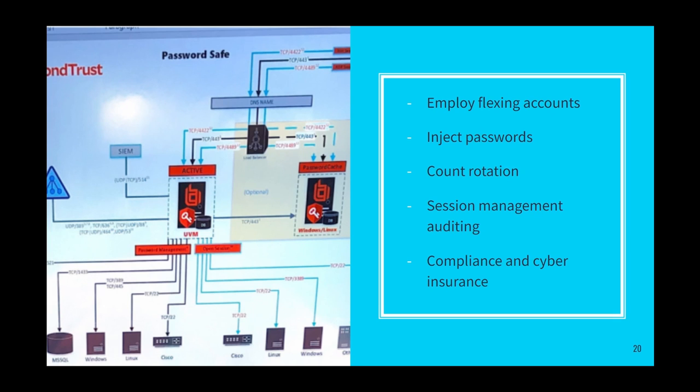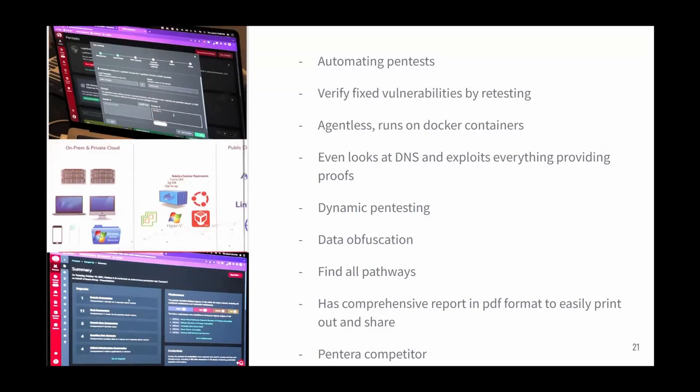Now, for Horizon3, for this company in particular, I had the opportunity to attend a private meeting. Using Horizon3, you can automate penetration tests and verify fixed vulnerabilities. It is agentless and runs on Docker containers. These pen tests look at DNS and exploit everything, providing proofs to reveal everything. Okay? These are dynamic pen tests.